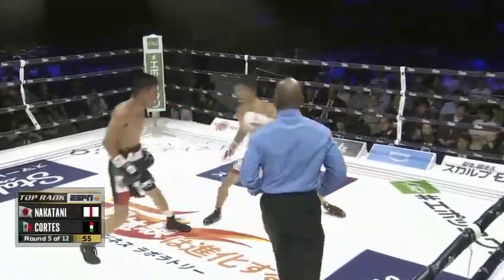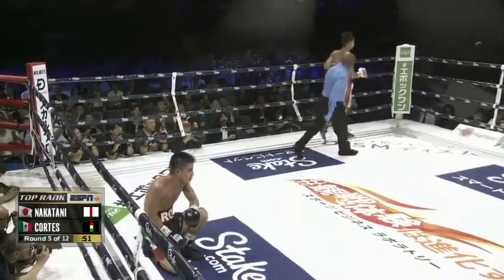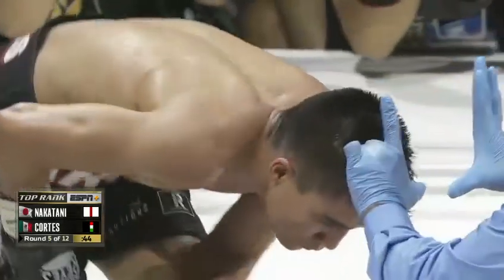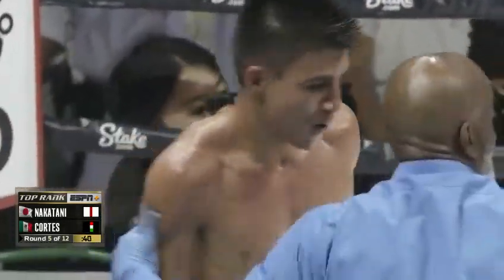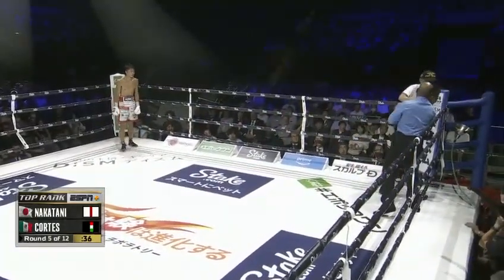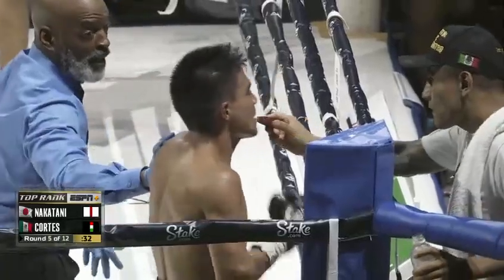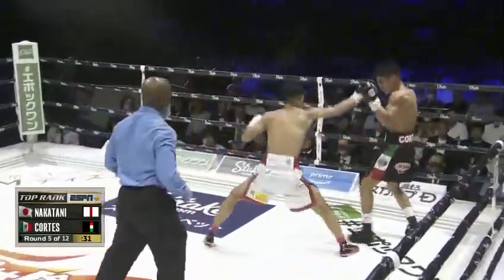Ooh, good body shot. Oh, that hurt. Nice shot. That one hurt. That delayed reaction drops Cortes in round 5. He's put the mouthpiece out. He's still trying to breathe off that one. Steve Willis taking him over to rinse out his mouthpiece, buying himself a few more seconds. Savvy veteran move there. Steve Willis dragged him over. Sure did, because he knew what he was doing.